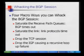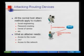So going after BGP, you have four big macro vectors that go after BGP. You can saturate your queue paths, you can saturate the link, you can drop the TCP session, or you can cause the IGP to go down, and the recursive lookups with it, right? Then there's social engineering and attacking a routing device, going to the device itself, right? Once you enter the router, and we talked about this.